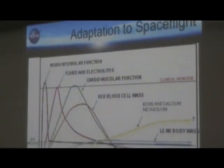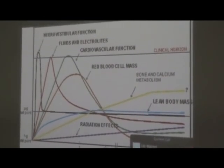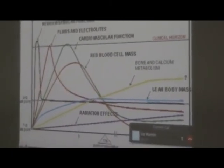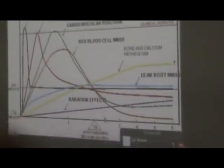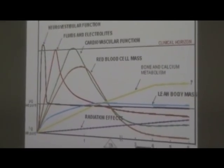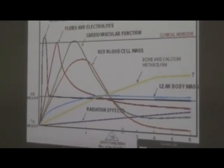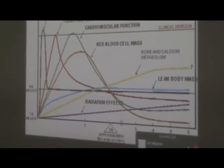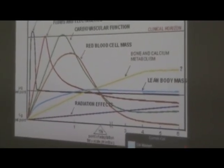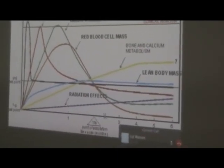And all you can really tell from that slide is on the far left side, there's a lot of changes that start as soon as you get to space. And some of them are transient, meaning some physiological systems change right away, and then they go back to kind of a new set point. We call it a microgravity set point. Some processes and systems take a little bit longer to get there. And then some, we're not even sure when they reach a new set point. They may continue to change. An example of that is that purple line on the bottom, radiation effects. Those are cumulative. The longer you're in space, the more radiation you're going to get.